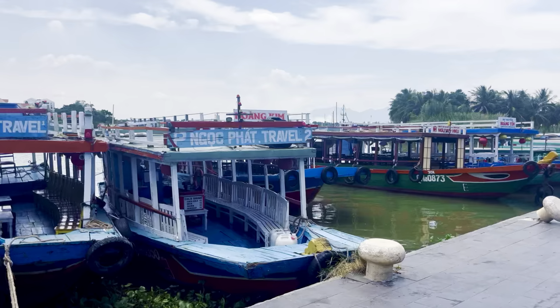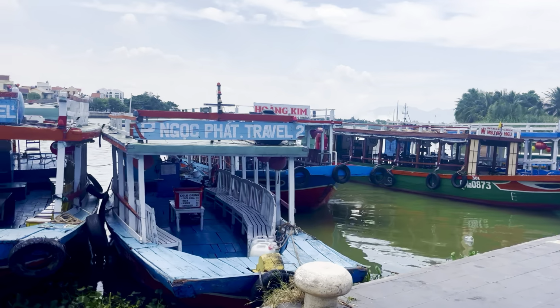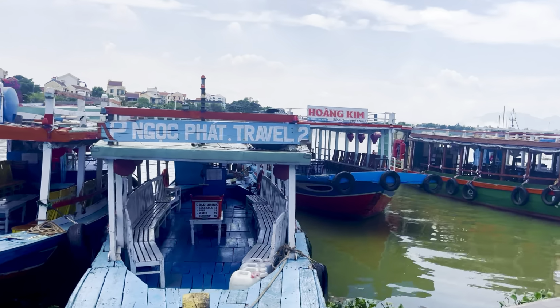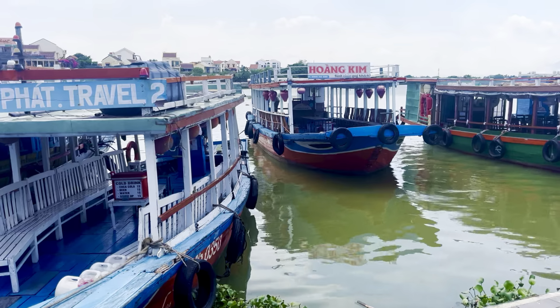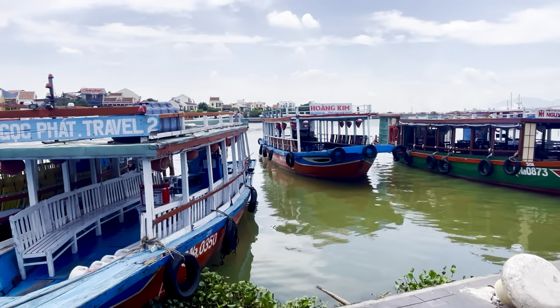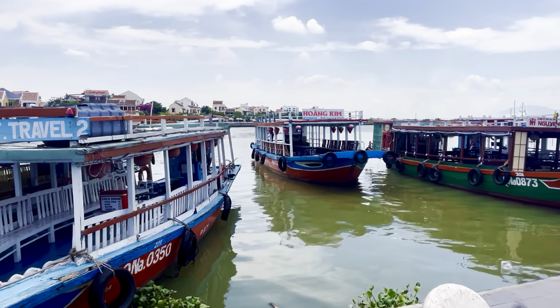Travel insurance. It's always a good idea to have travel insurance, especially if you plan to rent a motorbike or to go for adventurous day trips. And for sure, if you like some extreme activities.